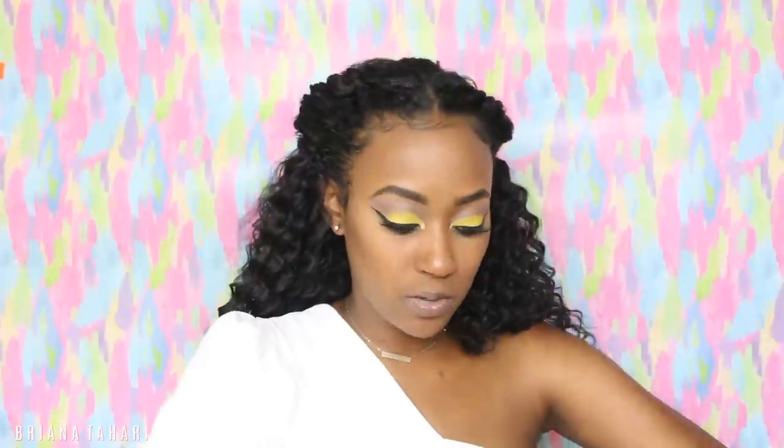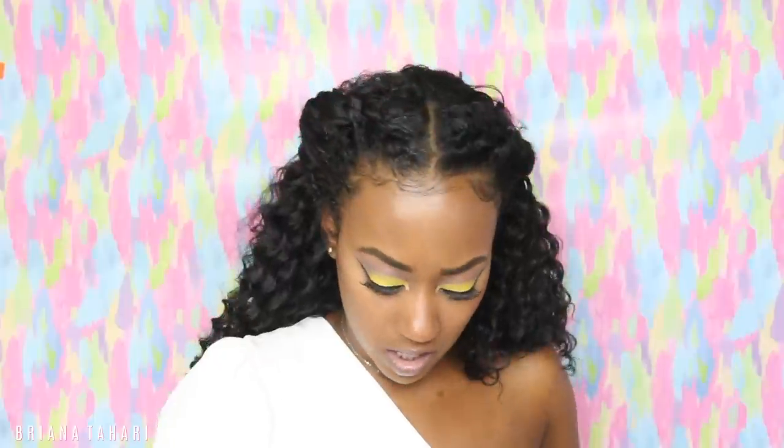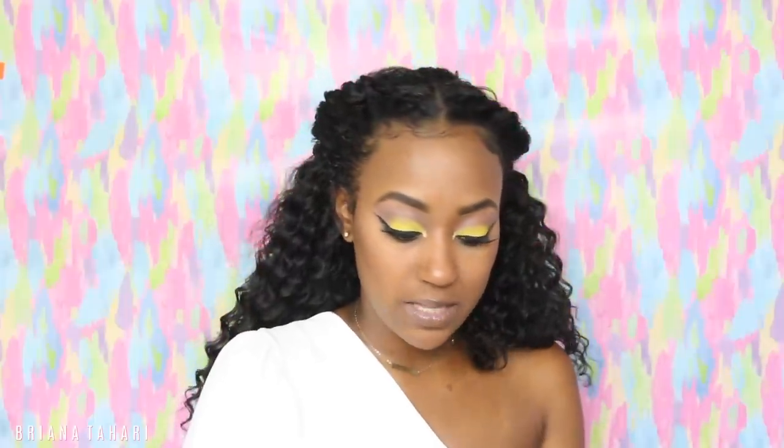Next, we had this yellow number, which I think complemented my skin tone so well. It was hard to secure. No, this is not that one. I can't remember. One of the tops were hard to secure. I don't know if it was the green or the yellow. But either way, it's padded as well, and it's good material. It's nice and thick. The bottoms and the top both fit well, and I got this one in a large.